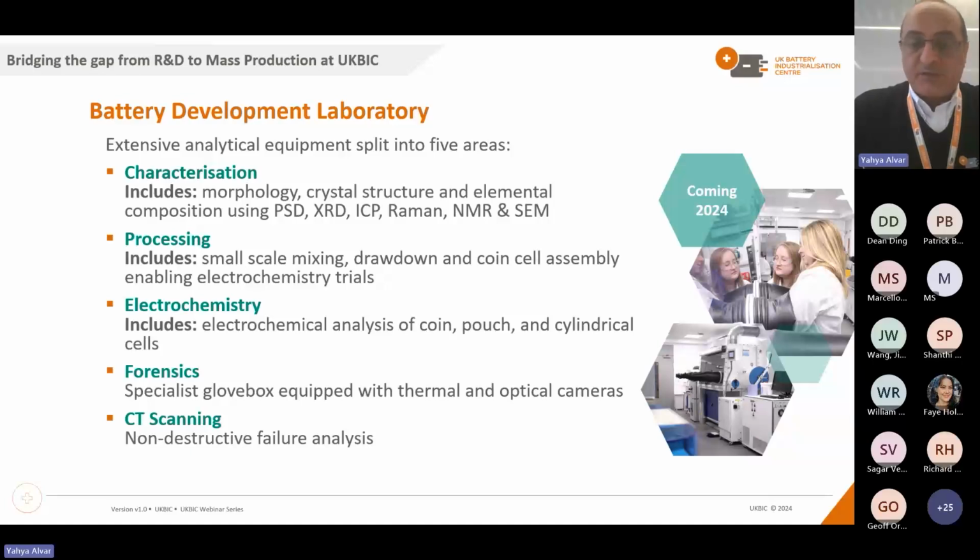You're maybe much more familiar than me about characterization, the different analytical methods that we are actually using to understand the materials. And on slurry characterization, for example, now we're going to do everything in-house. Electrochemistry analysis by using coin cells, multi-layer or single-layer pouch cells, for example, or cylindrical cells. Forensic examinations, we have received lots of requests from different customers about doing cell teardown activities. Now we have installed that capability.